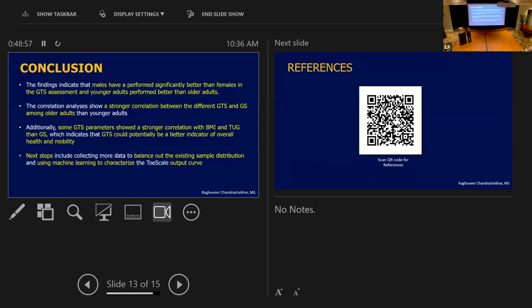So in conclusion, the main takeaways are that overall males did perform better in their great toe strength. And once again, I want to acknowledge the limitation of the skewed sample distribution between males and females. And also, for the most part, younger adults did outperform older adults in the great toe strength measurement as well, although we didn't see significant differences, which can be attributed to the variability we had for each participant.